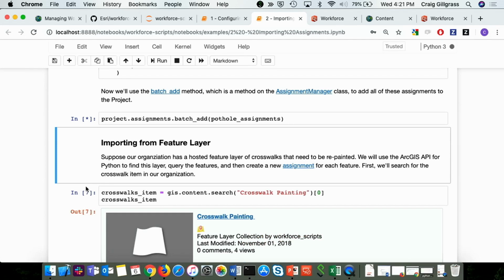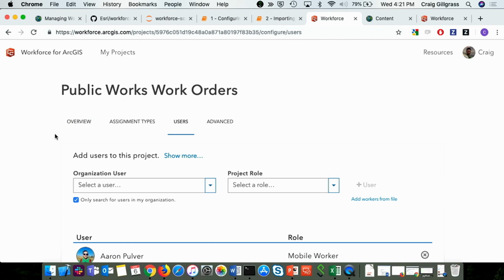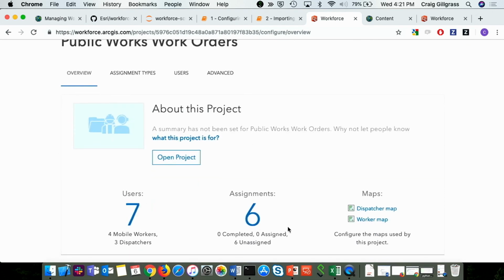The last thing that we'll do is actually go and add those different assignments to the Workforce project. And then if we head back here and take a look at our overview, you can see now we've got 6 assignments that have been created where I had 0 before.